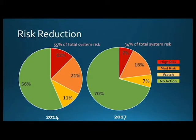This was our risk assessment when we first started, and as you can see, now I'm at 70%, but I'm getting rid of most of the red. The whole goal is to get that pie all the way up. You're never going to get everything because there's no funding, but that is my goal. So part of the IMP is to figure out where we are in 2019 and the progress we've made there.